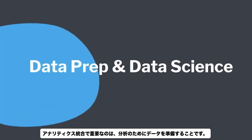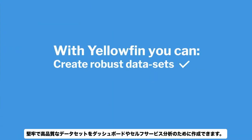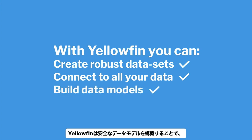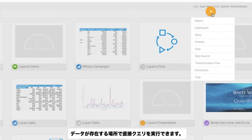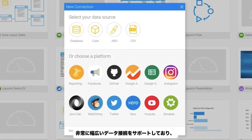An important part of analytics integration is preparing your data for analysis. With Yellowfin, you can create robust, high-quality datasets for your dashboards and self-service analysis. Connect to your data, transform it if necessary, and prepare it for analysis by publishing it into the Yellowfin data catalog. Yellowfin allows you to build data models that are secure and enable end-user self-service reporting within a multi-tenant environment. Yellowfin does not need to load data into a proprietary database, so you can query your data directly where it resides. A huge variety of data connections are supported, relational and non-relational, on-premise or in the cloud.